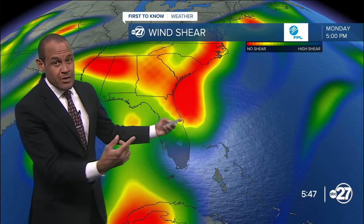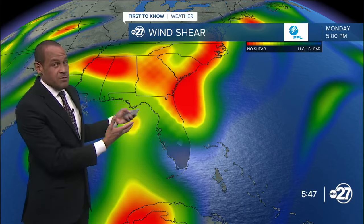But the thing to keep in mind about this is that it's going to move over land in the short term, which will hinder any kind of development. The upper level wind patterns are pretty light across the northern Gulf. This red shade indicates where there's little to no upper level wind flow or wind shear. So that could be one factor that can maybe cause it to gradually develop some strength as it keeps moving west. I think that's the main thing to keep in mind.